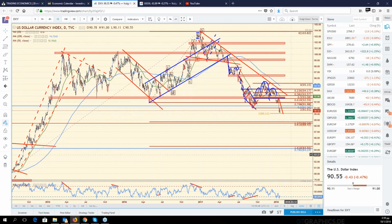But I think it would be a major mistake to ignore this area and look directly for that one. Because if we get to this area, which is very likely, the sentiment around the dollar is going to be even more extreme, and I think it's bound for at least a decent pullback before getting there.